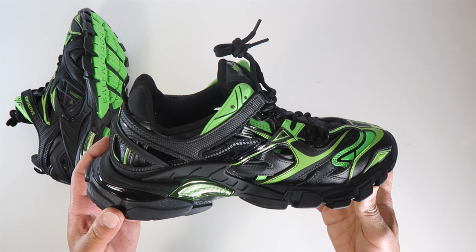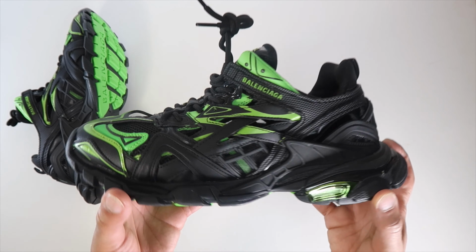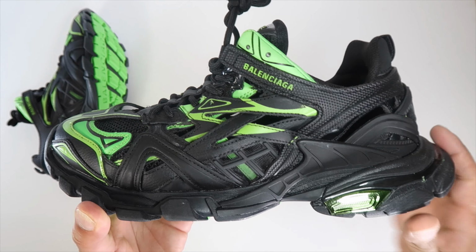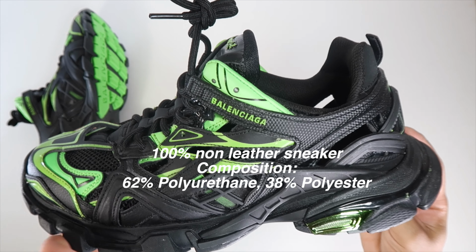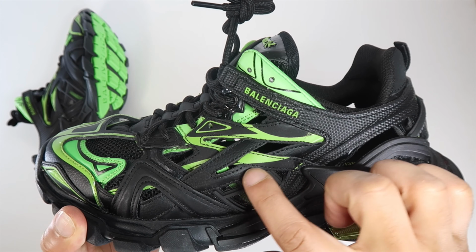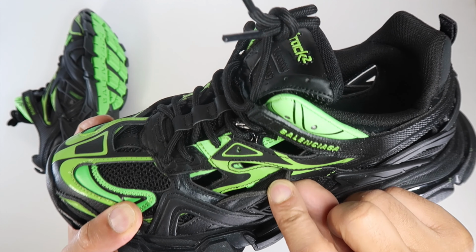Okay, let's have a look at this monster here. The shoe is really heavy, as you can probably tell. And it's not made out of leather at all. If you look at the Balenciaga site, these are not made out of leather. These are all synthetic materials of different types of rubbers and mesh. It's pretty crazy how they design these. It looks like a big mess somehow.